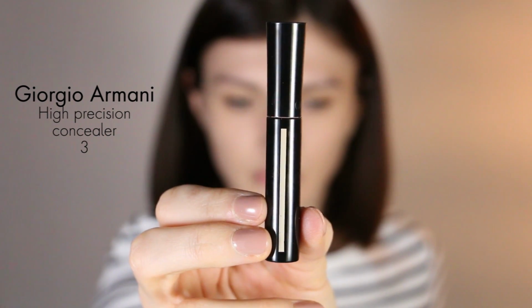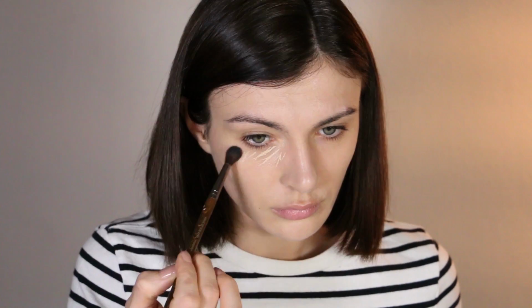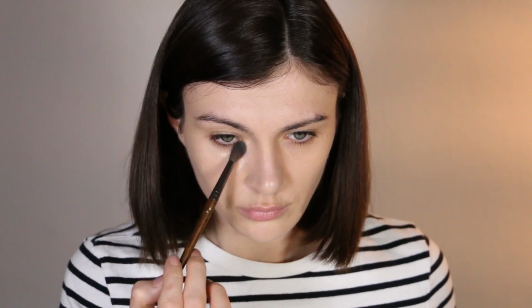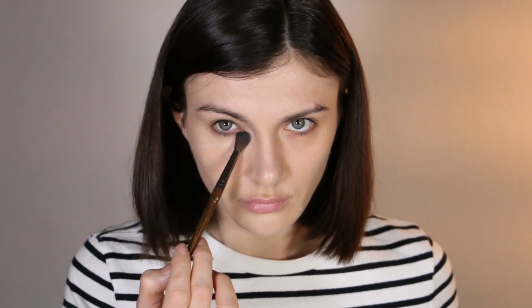For under eyes, I'm using my Giorgio Armani High Precision Concealer. I have the shade 3. I love this concealer because it's a very lightweight concealer. It's imperceptible. You can't really see it on the skin. And I love to blend it again with a fluffy brush.